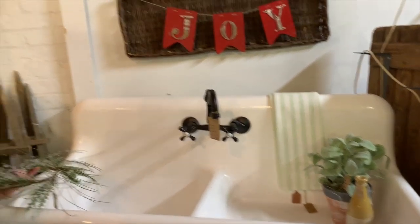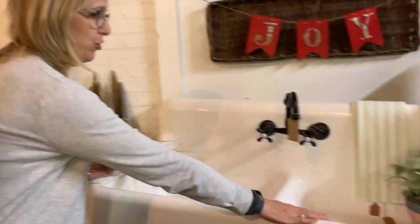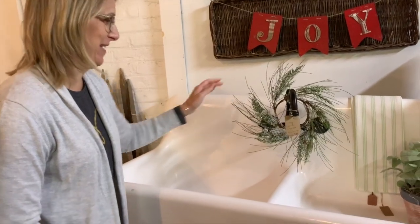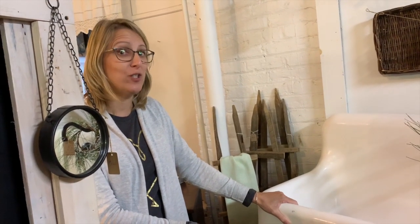It's either going to end up in your kitchen or your laundry room if you wanted, because it has a deep basin on one side and the shorter sink on this side. But it's just this really cool piece. I bet this is heavy. Oh my gosh, it is ridiculously heavy. So we did put the base on wheels so we could move it out of here.